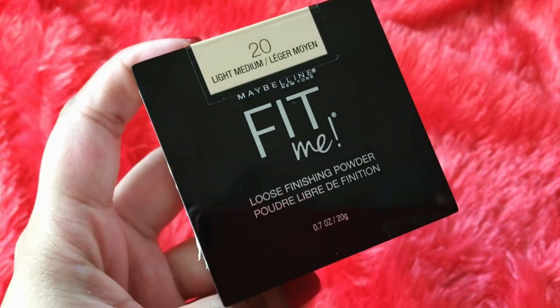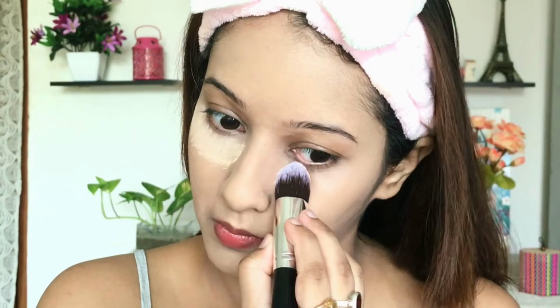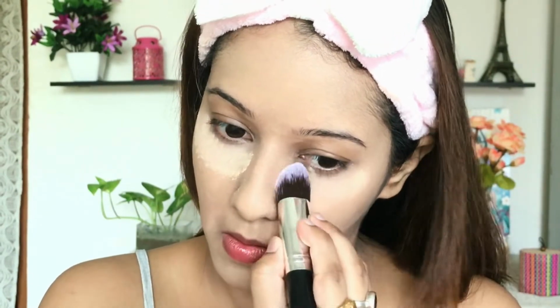After using concealer, now is the time to use a loose powder, and my favorite drugstore loose powder is Maybelline New York Fit Me. Though my shade is light, recently I purchased light medium as light was not available.